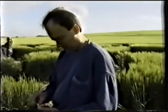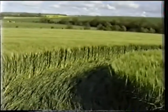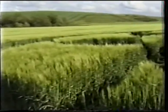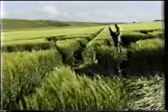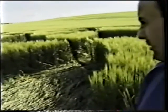What do you think, Paul? Nothing anomalous yet. Nothing anomalous? No. Well, what do you think of the look of it? I've seen better. It's a bit, I don't know, it's quite neat in places. In other places, the outer ring seems a lot better quality than the inner bits, which seem a bit sort of haphazard.